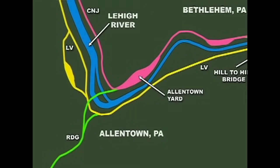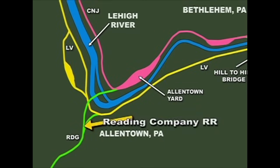The next scene is one of the former 9 Pensy Alco RS-11 units in Lehigh Valley colors crossing the Lehigh River and its adjacent canal.